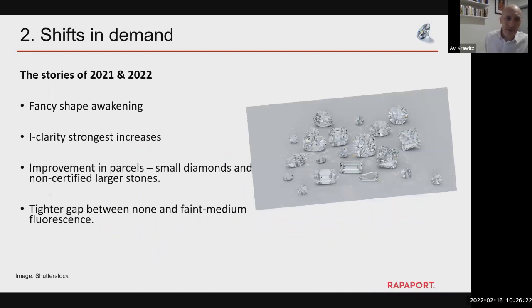In terms of, again, I'm going through those four aspects that are driving the increase in the polished market. So we've dealt with retail. The second is that shift in demand, and the big pricing stories that are clouded in the general positive pricing story that we've seen in 2021 and 2022 have been these more niche products, if you can call them niche. These are segments of the market that have really taken off in the last year. And the first is the fancy shape market, which has really had an awakening in the last year.